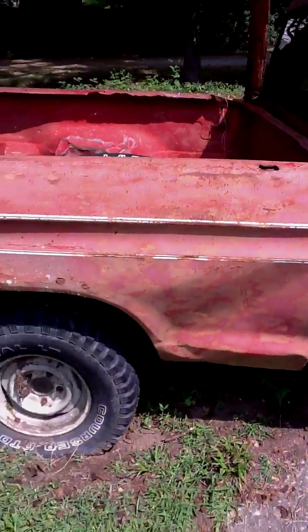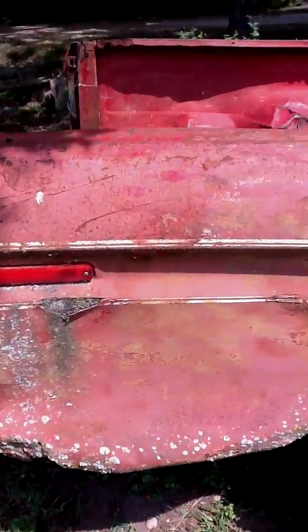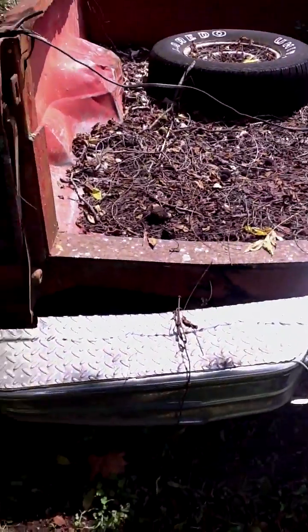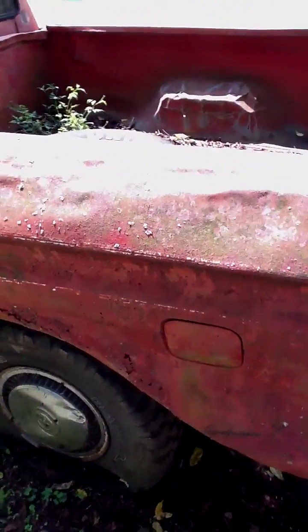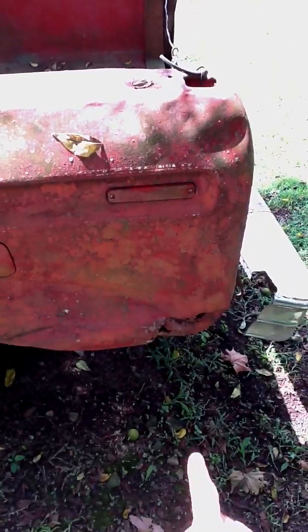But I believe with a lot of money, this truck can make it back on the roads again. Now, I'd say you'd also need a lot of money to pay for the gas for this thing. I know what you're thinking. It's pretty much done with, right? No. Now look, I might need a new bed for this thing, because this bed is just beyond repair.